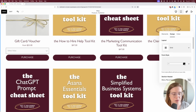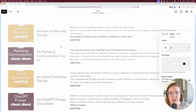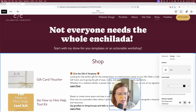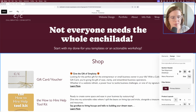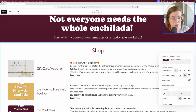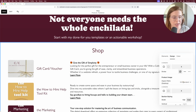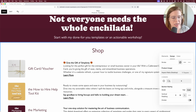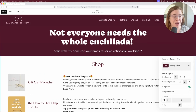But the newest thing you can do is change it to a list. So for some shops, this might make sense. And obviously, I'm going to move my face here. There's a lot of things that I would want to change if I were going to use a grid for my own shop. So I'd want to make sure that my images went back to being square, that I used the right dimension of images, that I re-uploaded images. I really like my shop as it is, so I'm going to just switch that back.